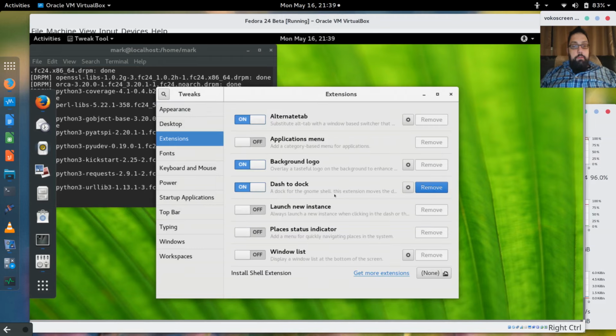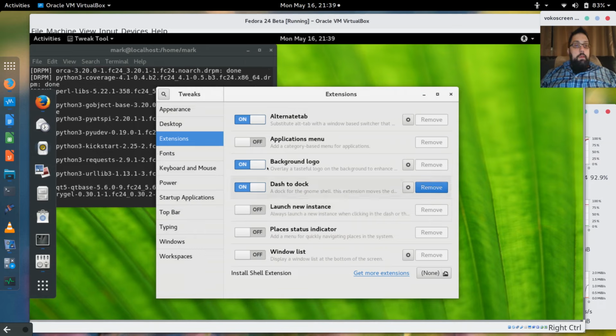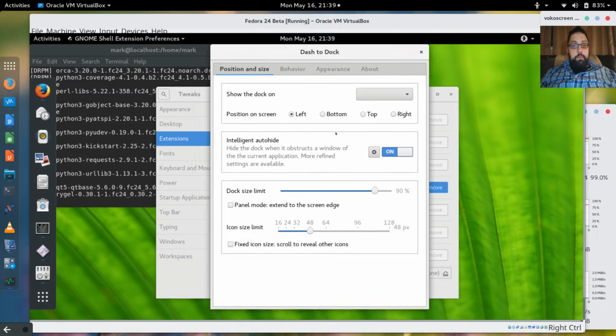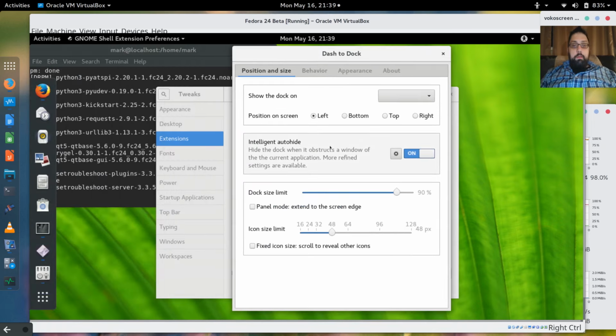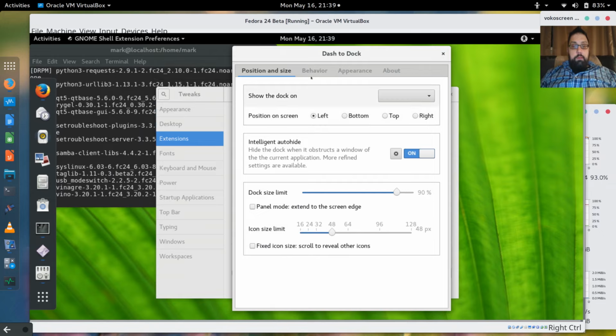Now if I go to extensions, I have Dash to Dock, and I can check out the properties. I can decide whether I want intelligent auto hide on, so when something obstructs the dock, it'll go away, and then when the screen is moved away, the dock reappears. I can set limit and size.